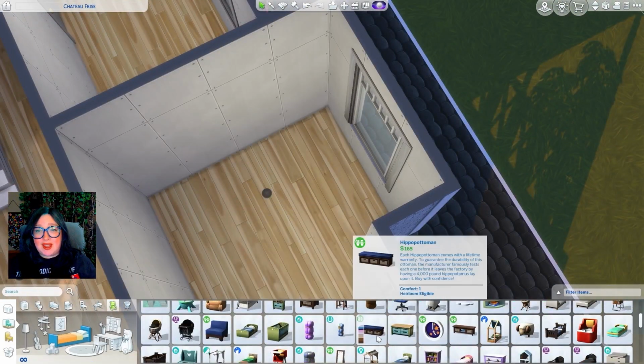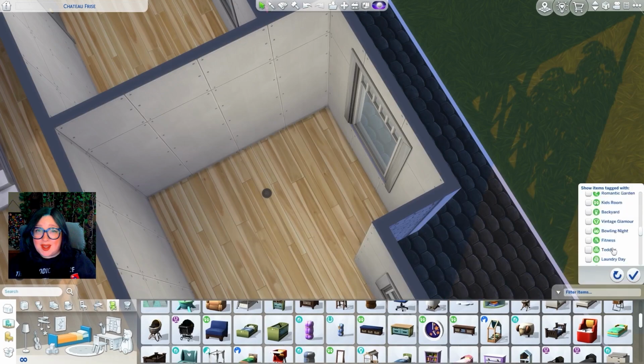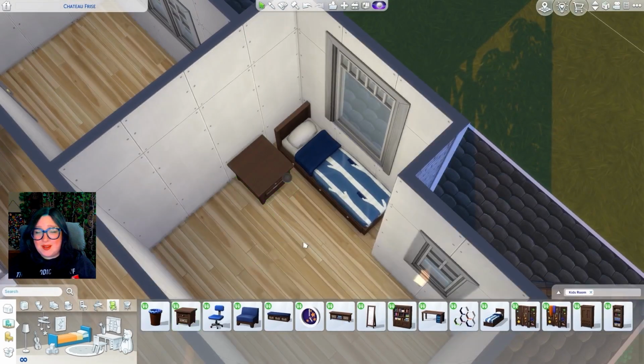We are officially upstairs. I have laid out a floor plan. It's going to change. It always does. You know what I mean?